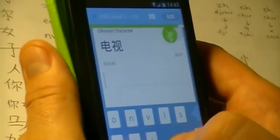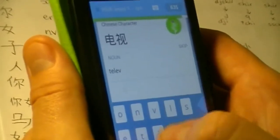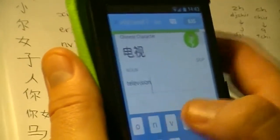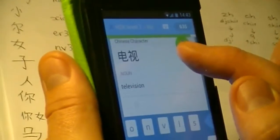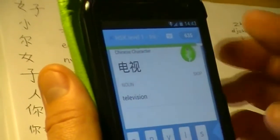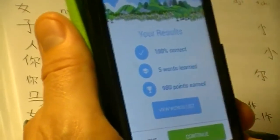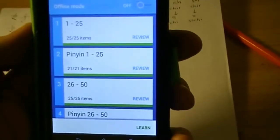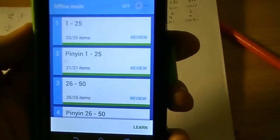I've been working my way through these levels. 电视, television. Interesting to see that television is electricity and to look at. It's like to look at electricity. 电视, 100%! Yeah!